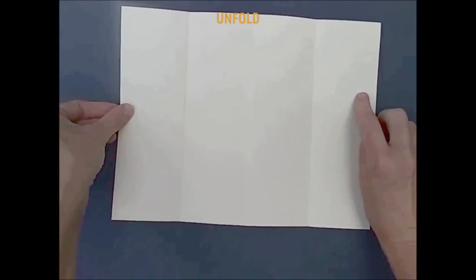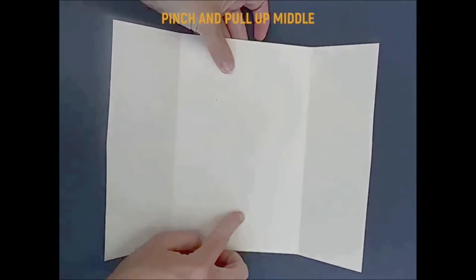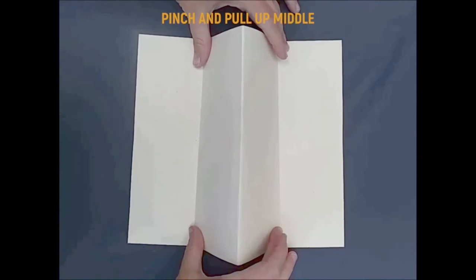Unfold again. Now your paper should have 8 rectangles on it. Now, find the middle section. Pinch and pull up on that middle crease. This will make a shape that might look like a W.